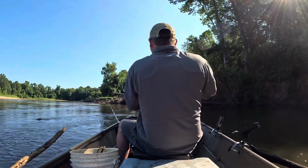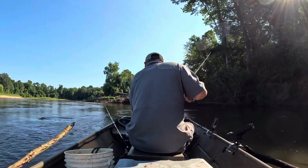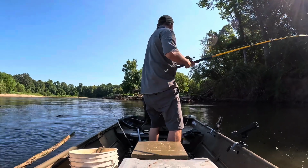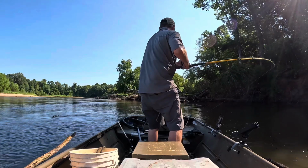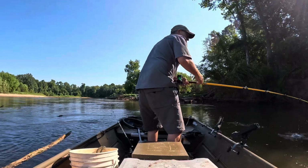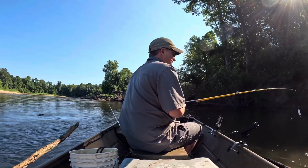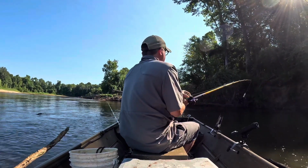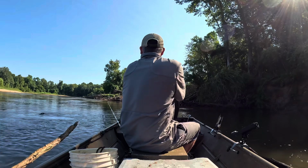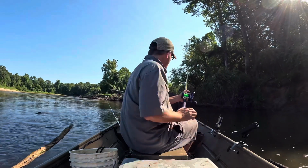There he is. I'm going to pull him around on this side if I can. I got another pole out over here. Come here, son. You like that eel head? Oh, he come off. Golly. Man. Still got my eel head though. Cast it back out. Man, that would have been number 3 in just a matter of moments here.